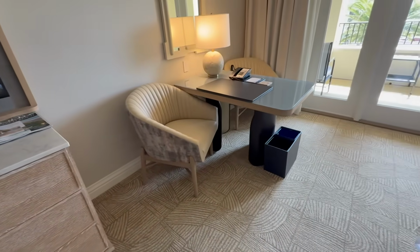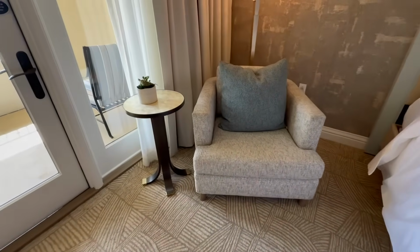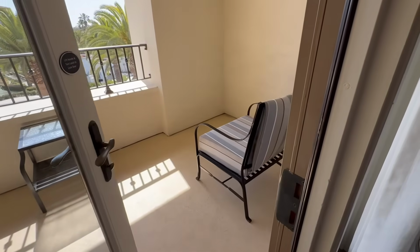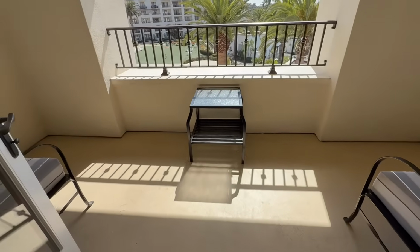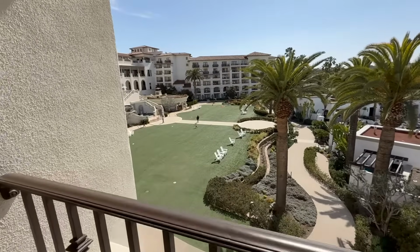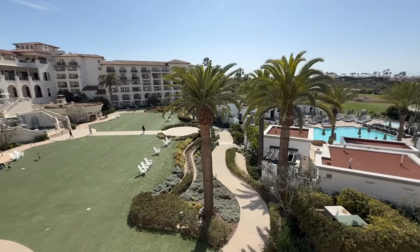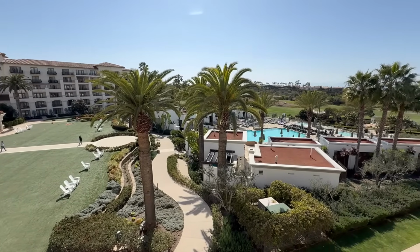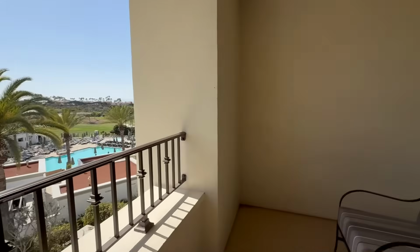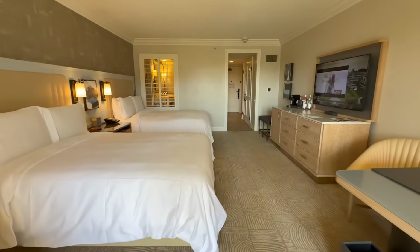A nice office desk with 2 chairs. A single chair right here beside the bed with a small side table. Now let's check out our balcony. So there's 2 chairs here and a small table. And let's check out our view. So we have our view of the resort and the pools. And there's a golf course in the background. So it's a very nice room here at the Waldorf Astoria Monarch Beach.